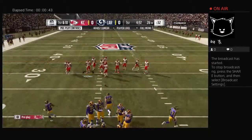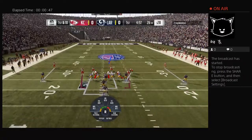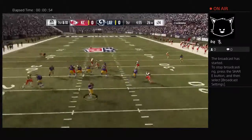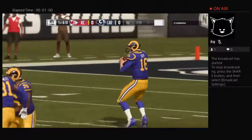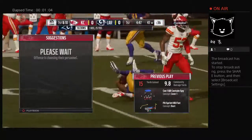Here we go, Doug. Here we go. Now it's Goff off the bootleg. Space to maneuver at the 40. It's hauled in by Brandon Cooks. They may want to go back to that one. First play of the drive, good for 15 and a first down.